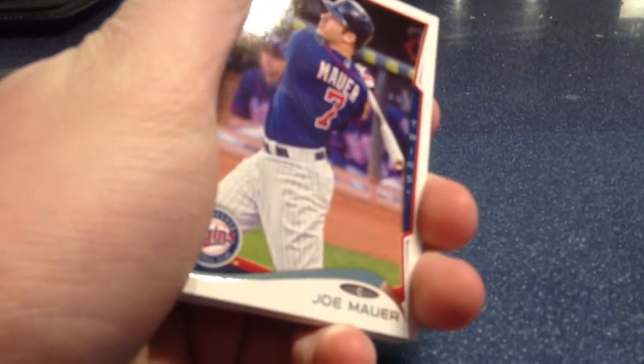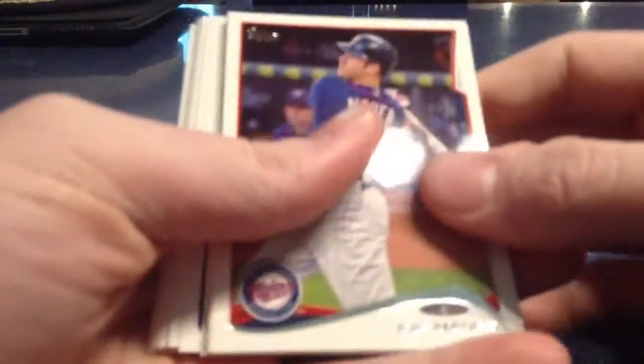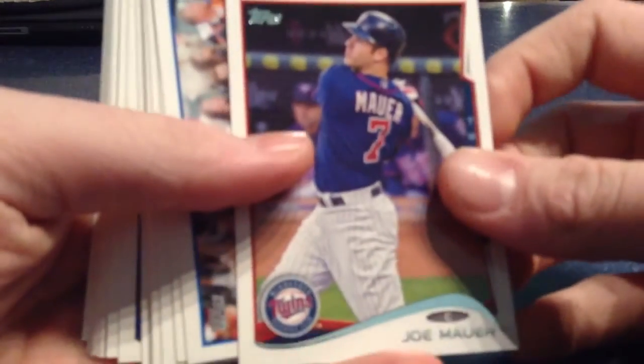Okay, so I went to the hobby store today and bought a pack, a regular pack of hobby packs, 2014 Series 1, then a jumbo pack. Here's all the other base for it. Here's some of the good cards I got out of it. I also bought two packs of the Sage Hit 2014 college football, or the 2014 rookies.